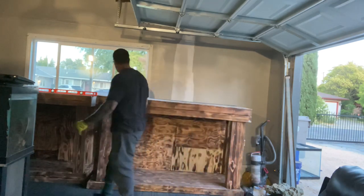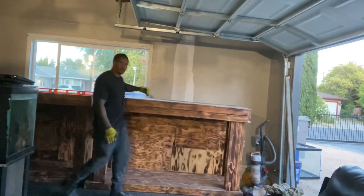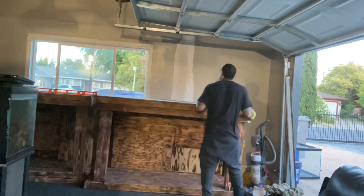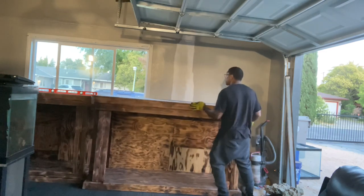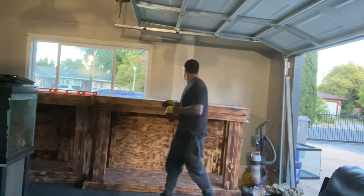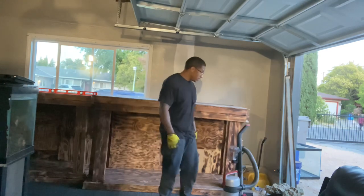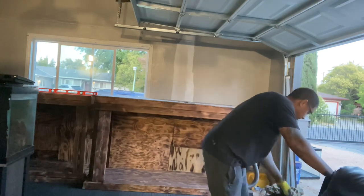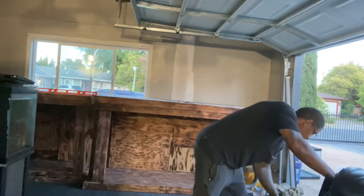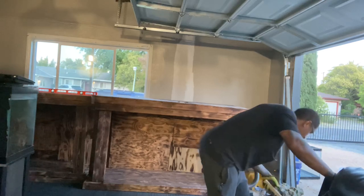I guess I should have went ahead and painted that. I'm not gonna really be able to get to it after the fact. All right, so with that being said, I'm about to go ahead and slap some paint on it because I really want to get that 225 up there tonight. Yeah, babe, I'm just gonna paint it.